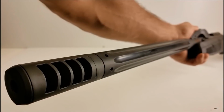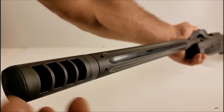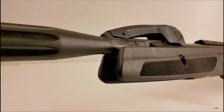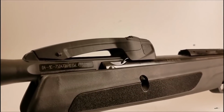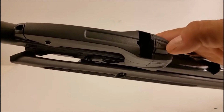These are break barrel gas piston driven spring guns basically, but it's not a spring, it's a gas piston. And the Swarm magazine loading system basically gives you a 10-round magazine on your break barrel, so you just cock the gun, and when you come back up with your barrel, your pellet's already loaded. So you don't have to put your pellet in one at a time.